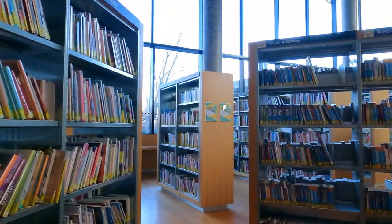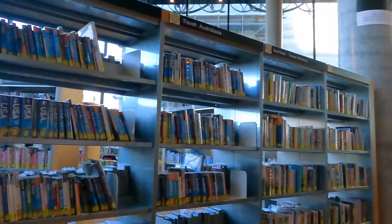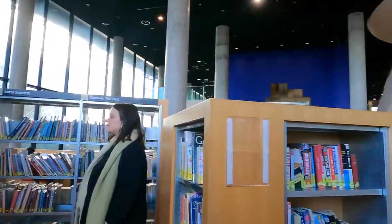This is the lower ground level, and here you will find travel books and cooking books, mostly.